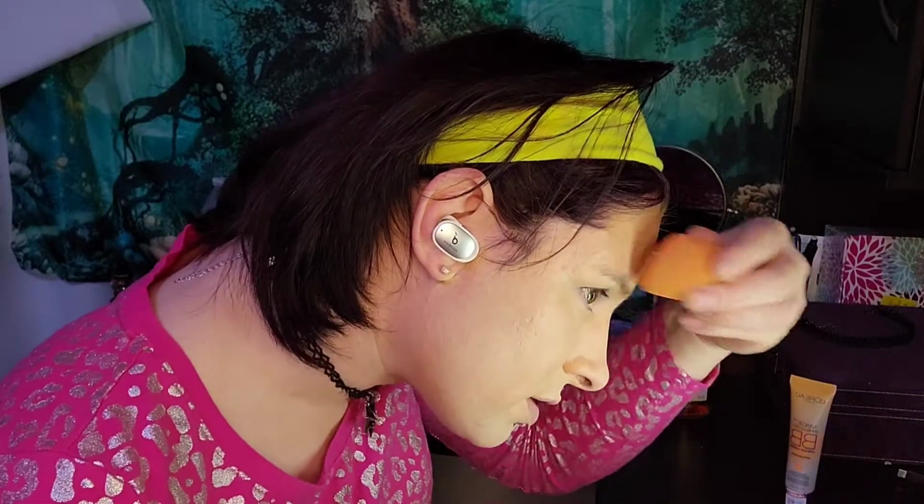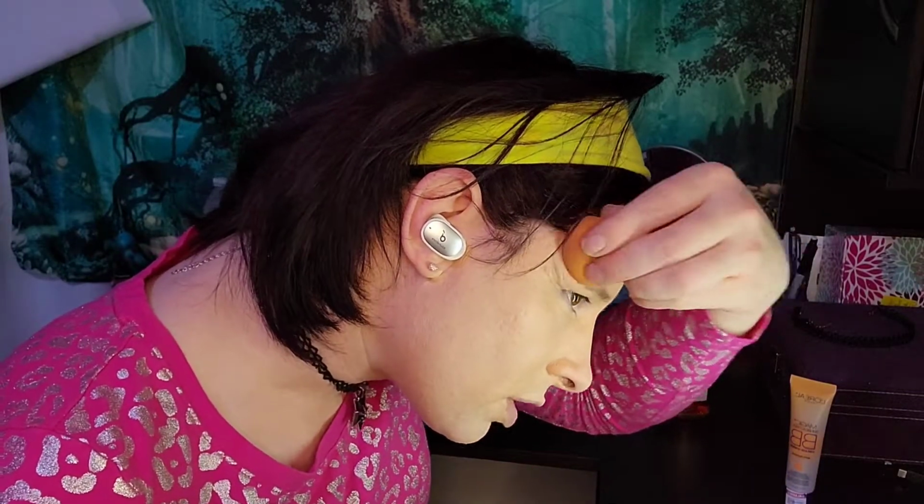So, and then you want to make sure that you get around your neckline here. And then you want to blend it in with your neckline. And you want to make sure that you make it all blend in with your skin. So like in my case, like I said, the makeup up here is a little bit oranger. Okay.